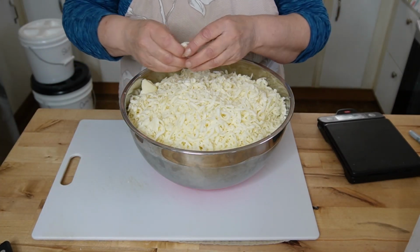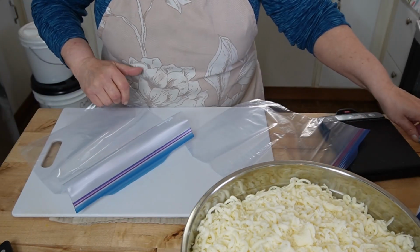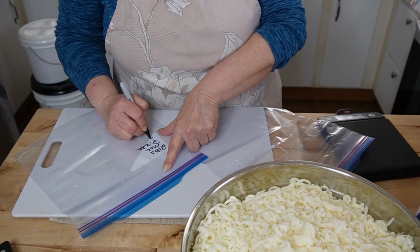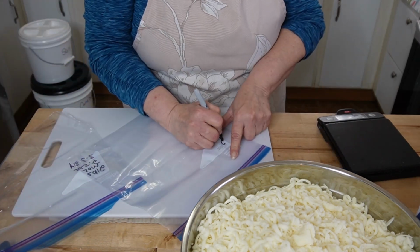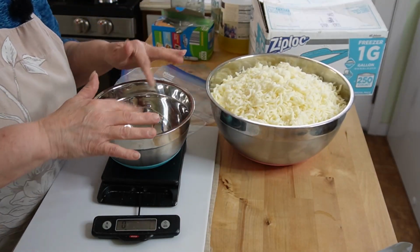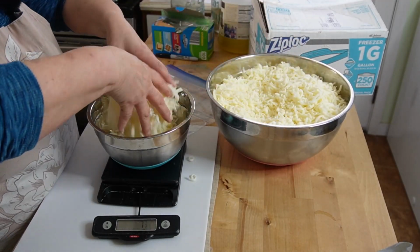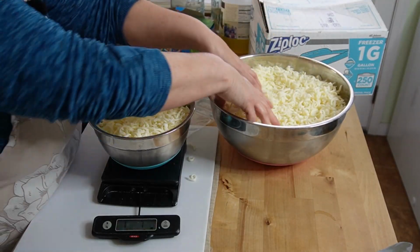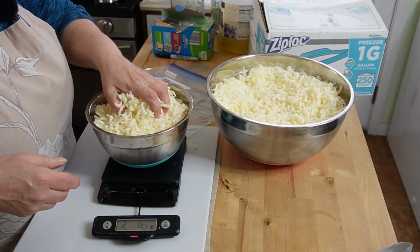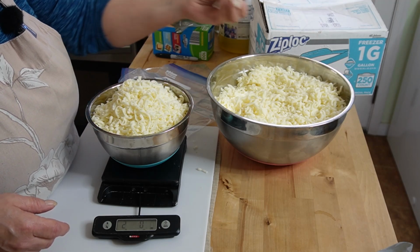And this is one of those bricks of mozzarella. And for the pizza, I put them in the gallon-sized Ziploc bag with 2 pounds of mozzarella. So I have a small bowl on the kitchen scale. We're going to weigh out 2 pounds.